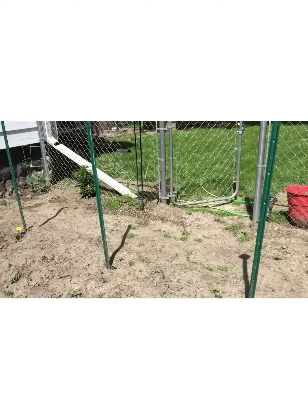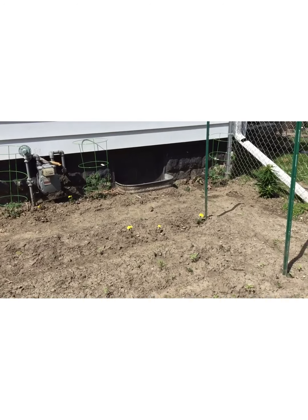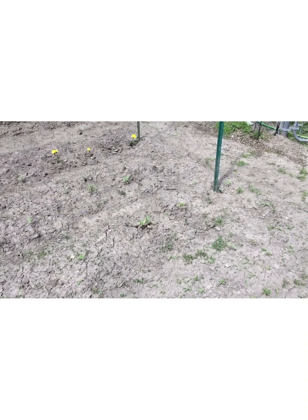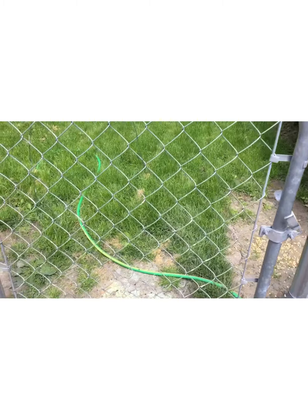Okay, now I have 3 rows here. I had 2 whole rows of pepper plants, but the rabbits ate them. So what I have is a row that starts out with marigolds, and then I put a bunch of onion sets in. And then I've got, right here in front of me, a row of green beans. And yeah, I have to do some weeding. I've got a couple of little pepper plants right there. And then the rest of this row, I'm going to have to weed and put something else there, because the rabbits ate my pepper plants.